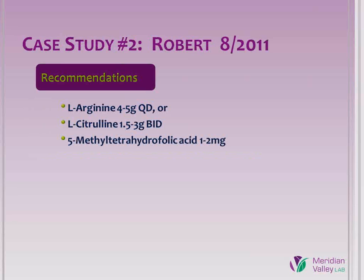Here are the dosages for arginine and citrulline, and also some 5-methyl tetrahydrofolic acid. 1 to 2 milligrams can be helpful in this as a cofactor.